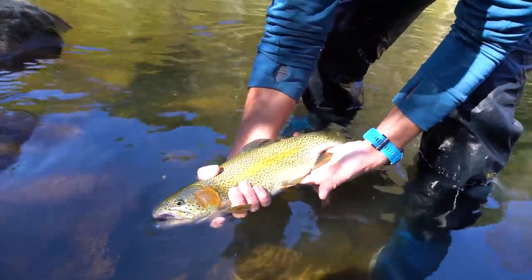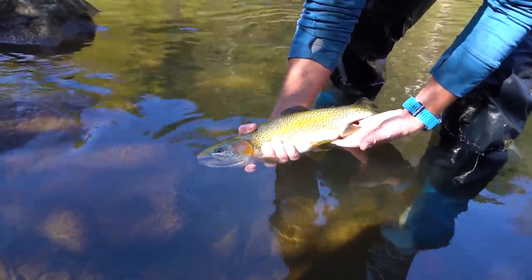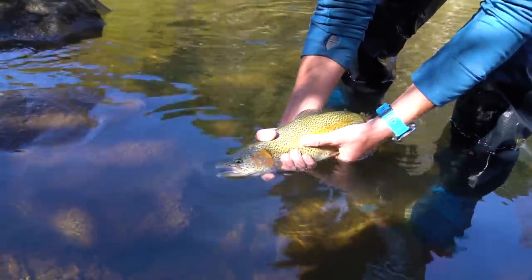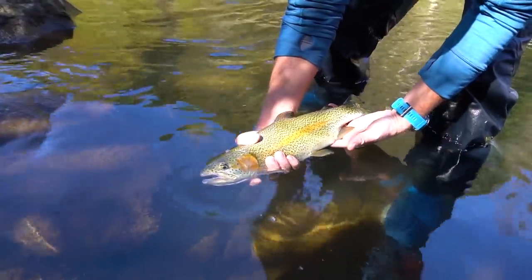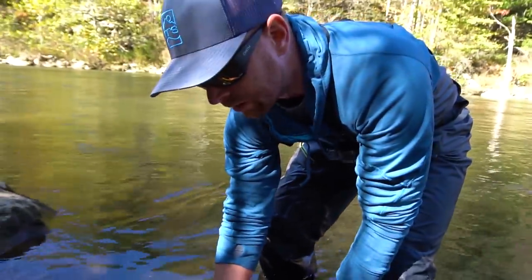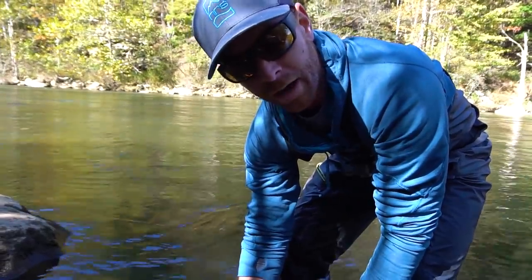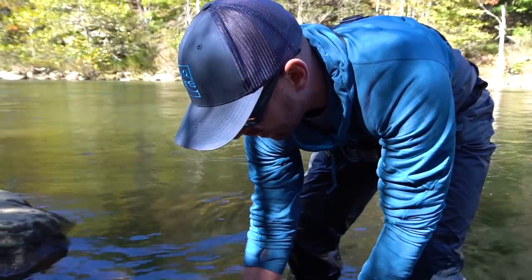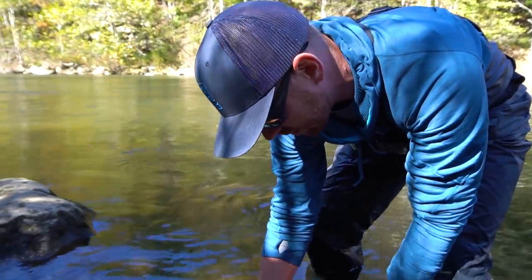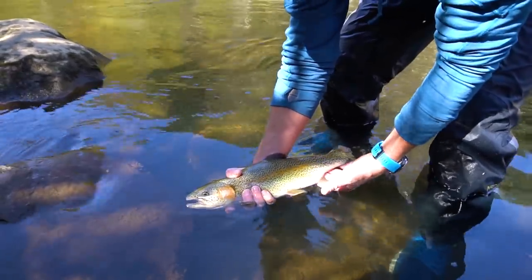This looks different than the rainbows I've caught in, like, California. Yeah. It's different coloration. Yep. Orange line down the side, kind of orange cheek. Just beautiful. And he actually wrapped me around a rock for literally 60 seconds. I thought he came off and I was just on the rock. I wasn't sure. And I walked about 30 yards downstream, got on the other side of it, and he came free and he was still on somehow. What an absolute blast on light tackle in that current.